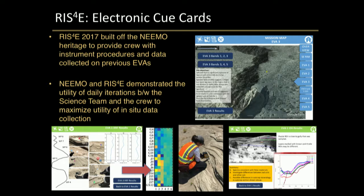So both Nemo and RISE really demonstrated the utility of these daily iterations on these data products to help review data products from these high-resolution instruments to refresh your memory and not have to keep track of a million things at once. Next slide, please.